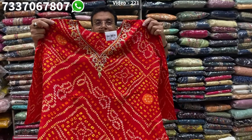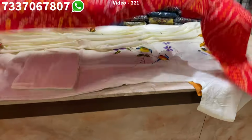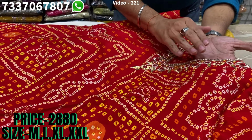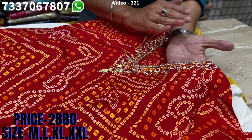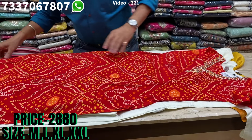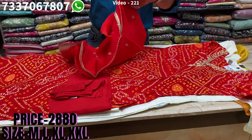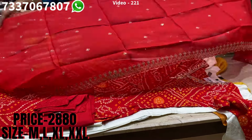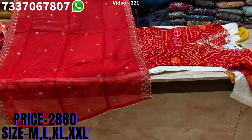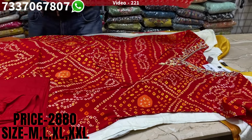Beautiful bandhani print, now for the upcoming festive season. Pure traditional bandhani. Also you find nice pure handwork on it. Lovely cut dana is there. Beadwork is there. Zardosi is there. And a nice touch of mirror work is also there in this. Again, fabric of the best quality. It's the bottom in this. So dupatta with this, all four sides work on this. Lovely set. The price range is 2880 and sizes available are ML, XL and XXL.